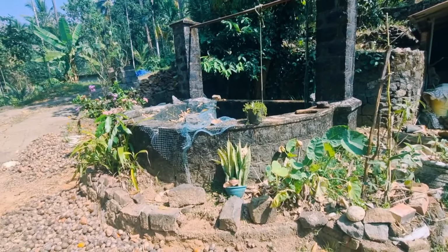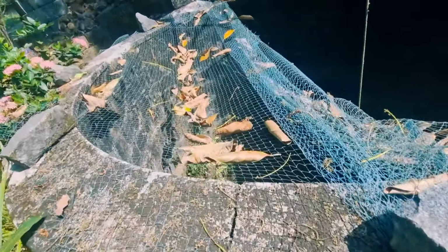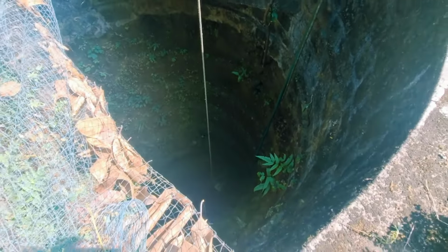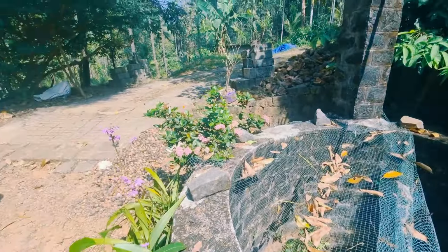Oh, look, this is a well. Guys, if you haven't seen a well, this is how we get water in Kerala. The tap water, everything is coming from the well. You want to see inside? Woo, there's an echo. Oh my God. You can even grow fish in there. Some people do that actually.